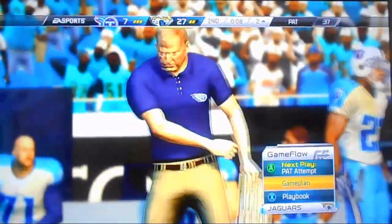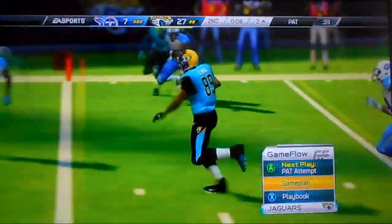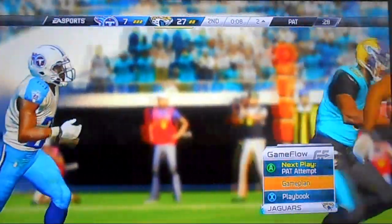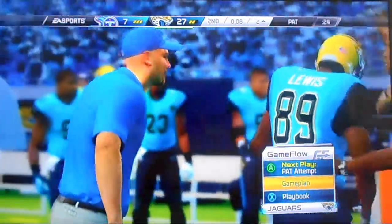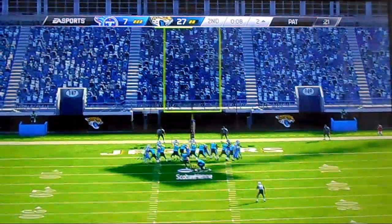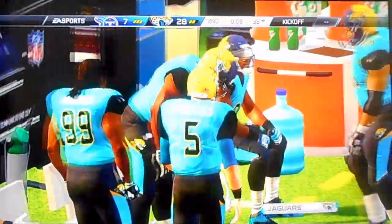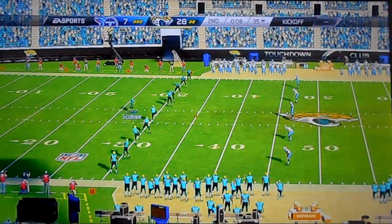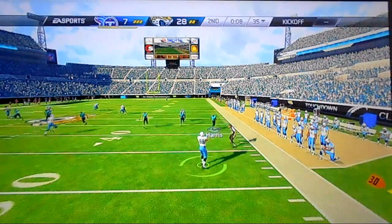Well, you got a lead. Now you're able to go out there and drive down the field and score a touchdown. This changes how the other team is going to manage the game from here on out. The Jaguars with an extra point try on the way. Makes the PAT. The Titans will have plenty of work to do in the second half, but they want to try and cut into the lead here before the intermission. The score's 28-7.